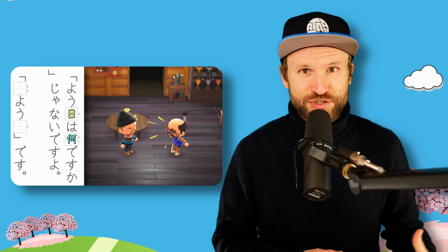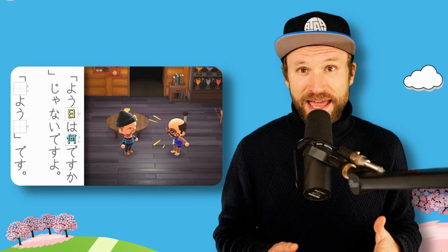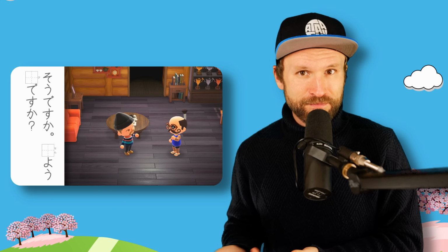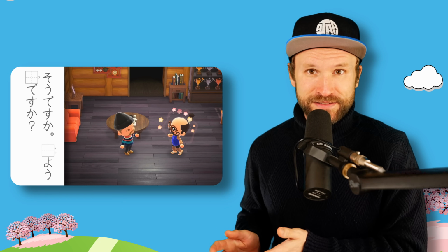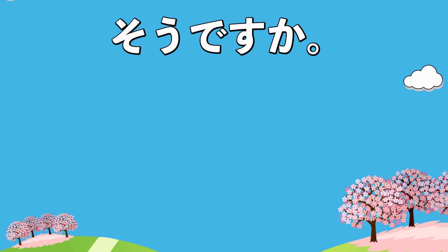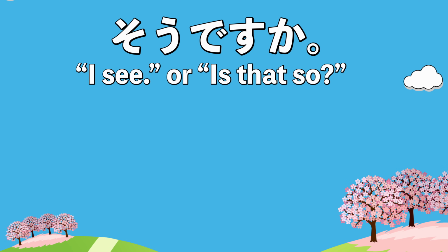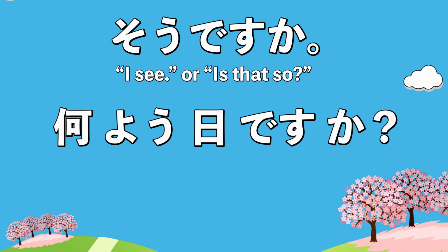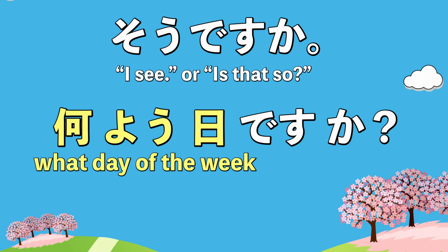Fortunately, Yuki doesn't just leave us hanging. Instead, she gives us the correct word for what day of the week. And then we get our main sentence. I respond, そうですか, which is a phrase that means I see or is that so? And then I repeat my question from the last section with the new correct word. 何曜日? What day of the week? ですか? Is it?